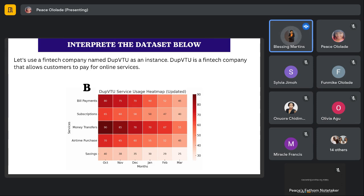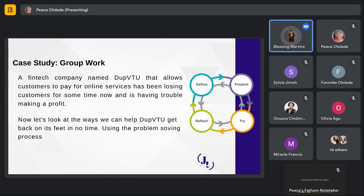We're looking at a case study here. They said a fintech company named DupVTU allows customers to pay for online services, as I mentioned earlier. And now they have been losing customers for some time, and are having trouble making a profit. So they are losing customers, and they're having a problem making a profit. Now let's look at ways we can help DupVTU get back on its feet in no time using the problem solving process. At the end of this class, you'll be given a task. We're going to find a solution for them. That will be your task. But now we're going to look at the different processes, how we're going to get to that point.